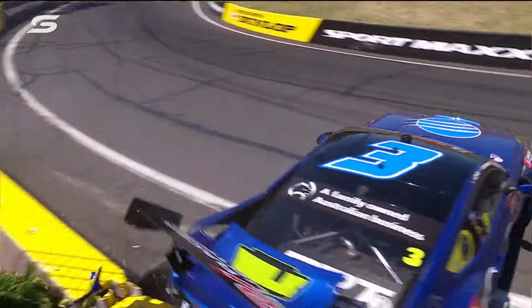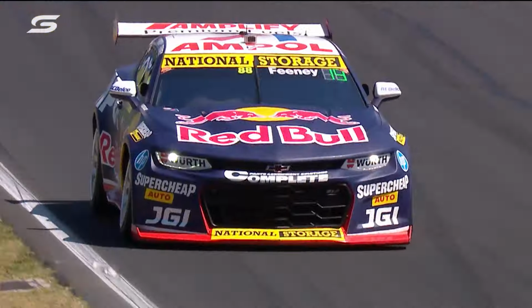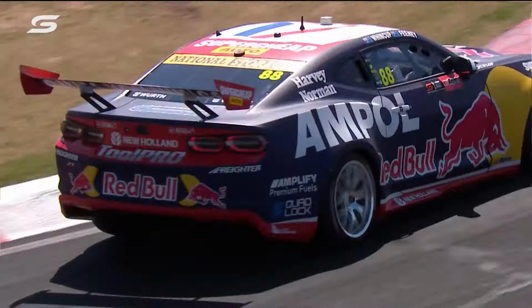This is the moment. Aaron Love wipes the back of that car down the fence. Was quick to apologise. Brock Feeney, though, has topped the final practice.